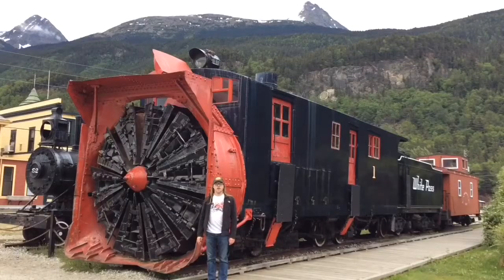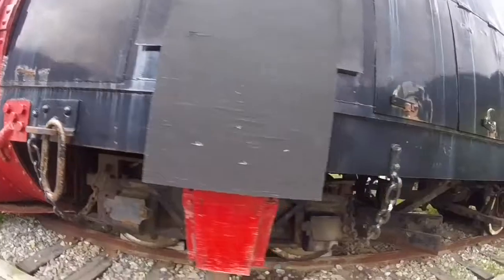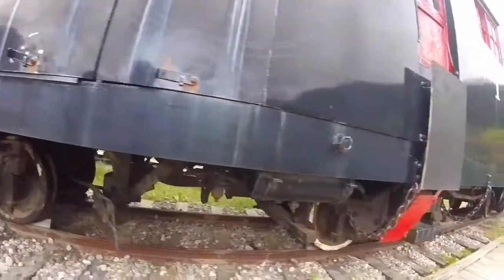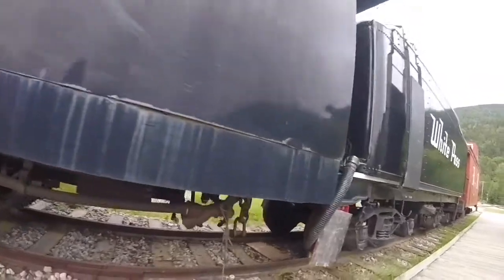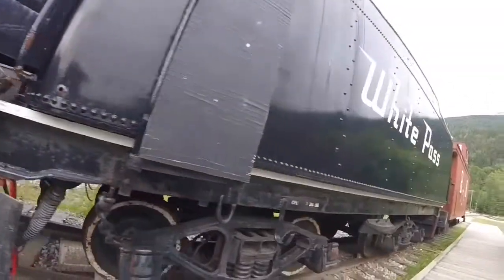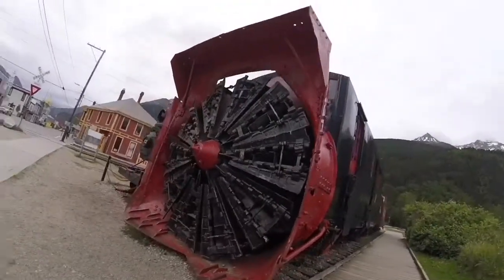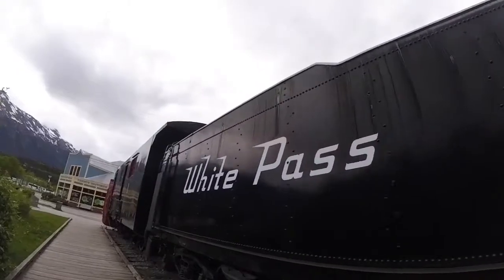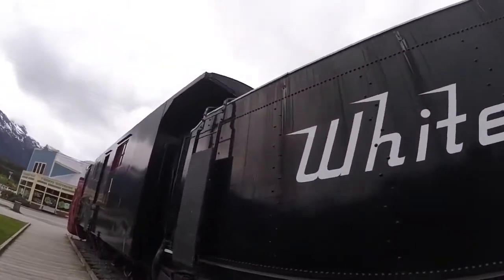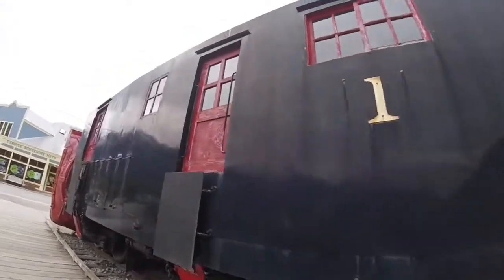What you see right behind me is White Pass and Yukon 1. White Pass and Yukon 1 was built by Cook Locomotive and Machine Works in Paterson, New Jersey in 1899 and is a rotary snowblower. This rotary snowblower was used for the White Pass and Yukon Railroad in Alaska and would be used for blowing snow off the tracks being used on the White Pass and Yukon Railroad.